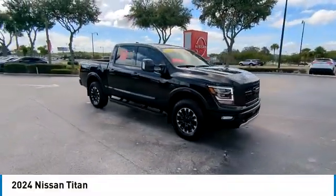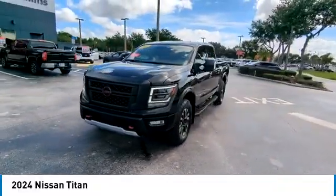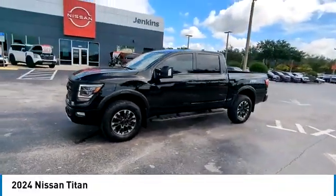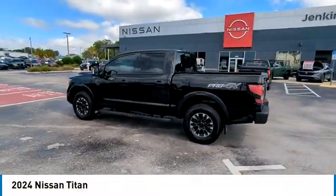The massive interior cabin boasts a fold-up rear bench seat and a flat loading floor. When it comes to power and comfort, the Titan can't be beat. This vehicle has less than 35,000 miles.